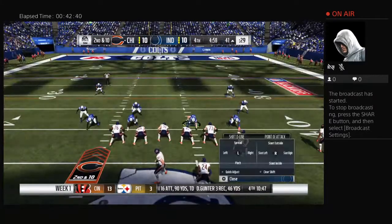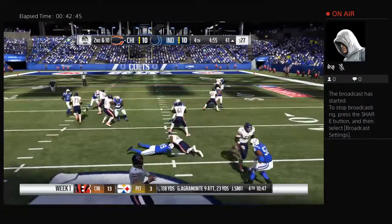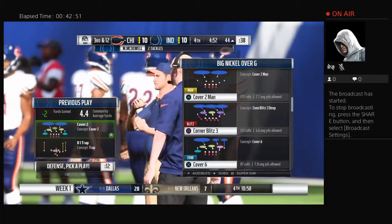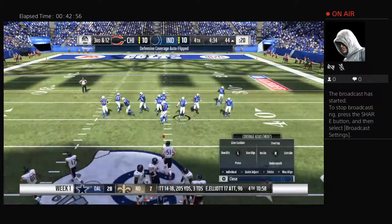Here we go. 3-19. 3-19. They'll run it now out of the gun. And he is met quickly in the backfield. Down he goes, folded like a lawn chair. It'll wind up being a loss of 2. And they'll be facing a 3rd and 12.